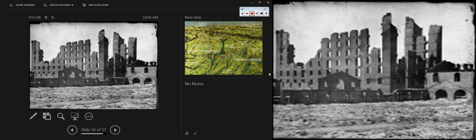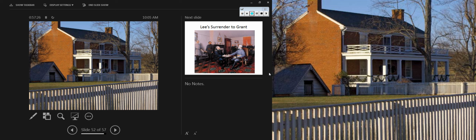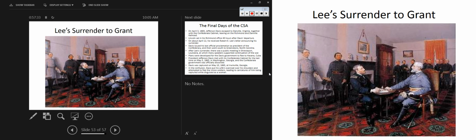This is Richmond after it was burnt by Confederates in early April. This is the Overland Campaign all the way to Appomattox. This is Wilmer McLean's house at Appomattox. A painting of the surrender.